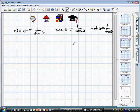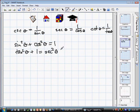Okay? Then, the Pythagorean identities. Who can give me one of those? One of the Pythagoreans. Christina? Yep. And another question? Or go ahead. You bet. Good. And we have a third one. Tori? Very good.